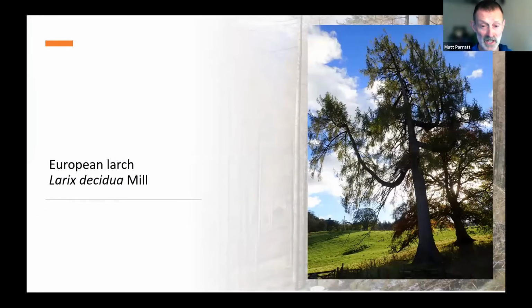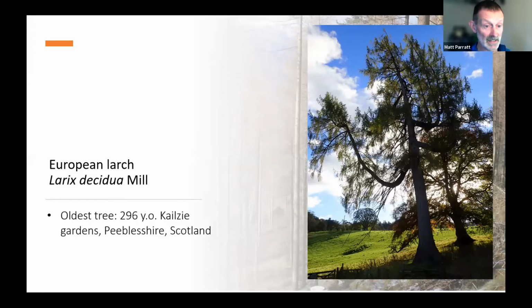So we've had these trees in the British Isles for a long time. The oldest is at Kailzie Gardens in Peeblesshire, in fact, just around the corner from where I live. It's about 296 years old and was allegedly planted by Sir James Nasmyth of Posso whilst visiting his friend, the Laird of Kailzie. There's a little plaque next to the tree, so if you want to go and look at it, it's highly recommended at Kailzie Gardens. Now, this branching structure is fairly typical of older trees where you get branches sweeping back upwards and forming a secondary leader, really.